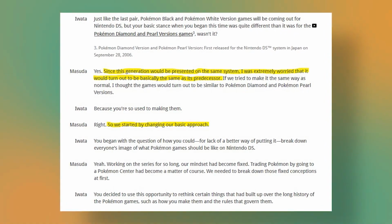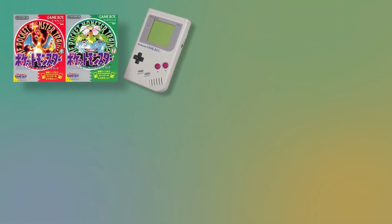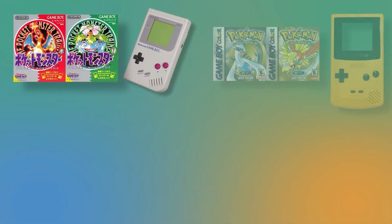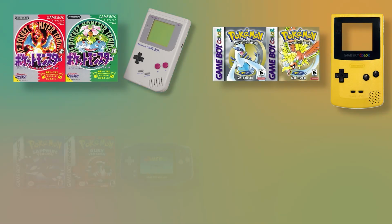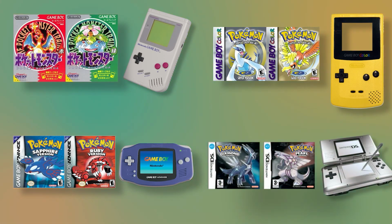Up until this point, every new generation has been on a new piece of hardware. Red and Green on the original Game Boy, Gold and Silver on the Game Boy Color, Ruby and Sapphire on the Game Boy Advance, and Diamond and Pearl on the Nintendo DS.